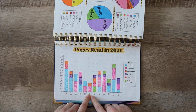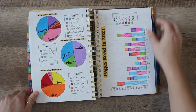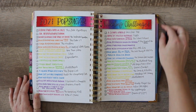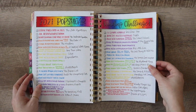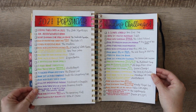I do this also by genre, so it's a stacked bar graph, but it's always fun to see at the end of the year. Then we have my Pop Sugar reading challenge. Someone had asked me on my Instagram to show it filled in. I did not finish the 2021 reading challenge for Pop Sugar, but as you can see, I just wrote the name of the book beside it and checked it off when I did it. It was fun to try and do it.